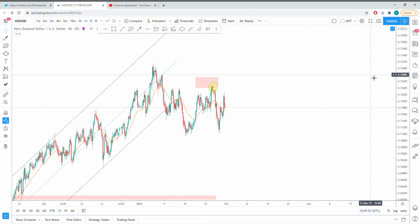So what we looked at last week was a possible move to the upside to fill into this area here. So it was coming into a nice psychological level of 0.726, and it actually did quite well off a rejection from this point. So as you can see, we had a really sharp turnaround point.